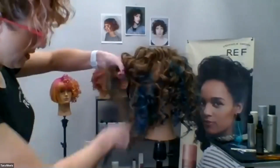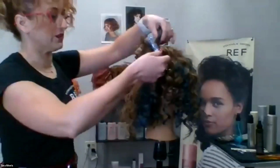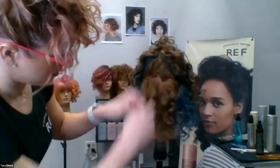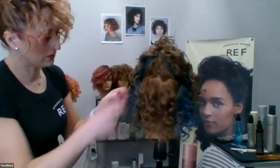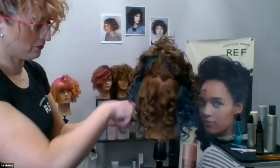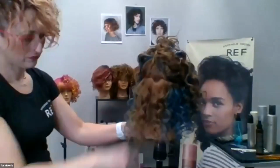I'm going to drop down a next section. With curly hair, we do work with fairly large sections because we are working with the hair as such, right? You guys can see some of that black color come through now, which I think is really pretty fun.